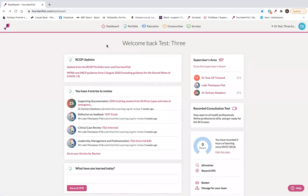Okay, so the two main areas we're going to be looking at as supervisors will be this box here, the entries for review, and then also the supervisors area, as previously mentioned, in the top right.